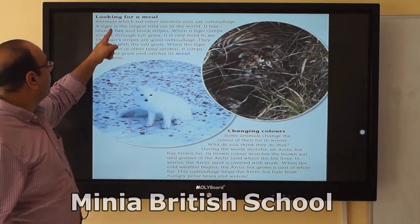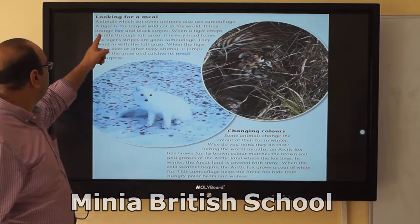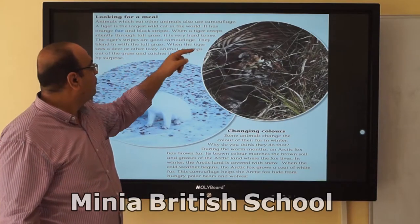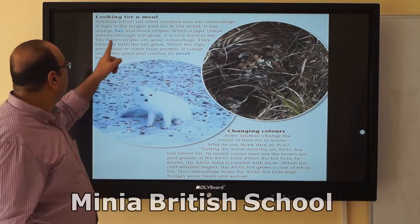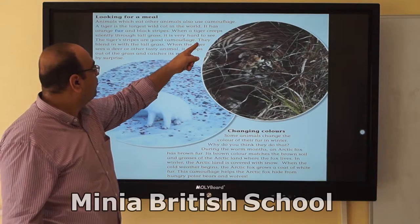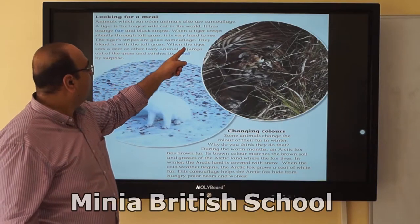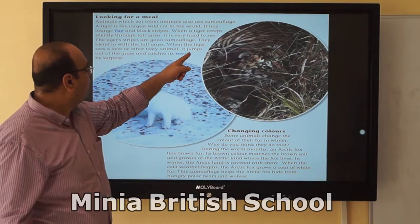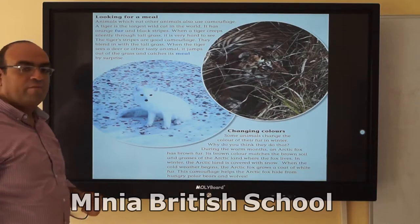A tiger is the largest wild cat in the world. It has orange fur and black stripes. When a tiger creeps silently through tall grass, it is very hard to see. The tiger's stripes are good camouflage. They blend in with the tall grass. When the tiger sees a deer or other tasty animal, it jumps out of the grass and catches its meal by surprise.